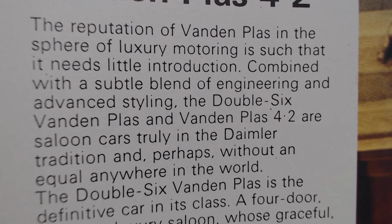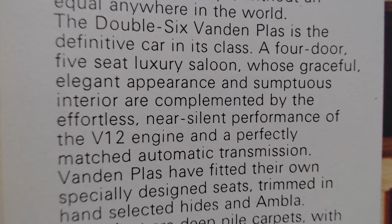The reputation of Vanden Plas in the sphere of luxury motoring is such that it needs little introduction. Combined with a subtle blend of engineering and advanced styling, the 66 Vanden Plas and Vanden Plas 4.2 are saloon cars truly in the Daimler tradition, and perhaps without an equal anywhere in the world. The 66 Vanden Plas is the definitive car in its class, a 4-door, 5-seat luxury saloon whose graceful elegance, appearance and sumptuous interior are complemented by the effortless, near-silent performance of the V12 engine and a perfectly matched automatic transmission.